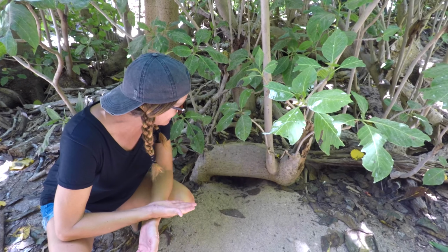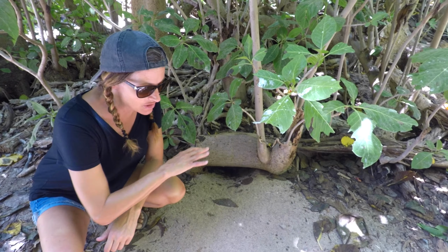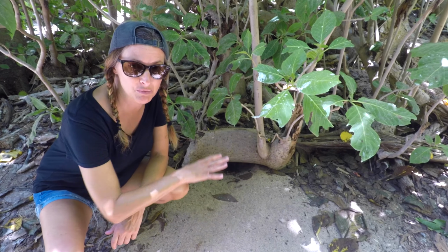So that's super interesting. Another popular bird here on the island is the shearwater. It's a type of mutton bird, and interestingly, they burrow into the ground. So I'm sitting right next to a shearwater burrow, and I think it's a pretty recent one because you can see that there's a lot of fresh sand sort of sprayed out of here.